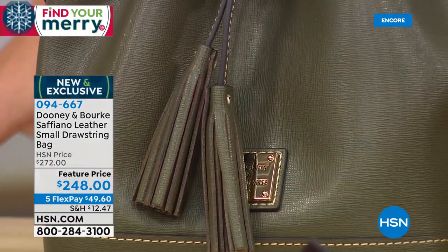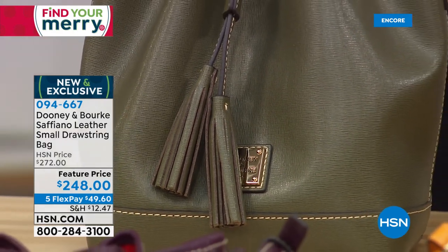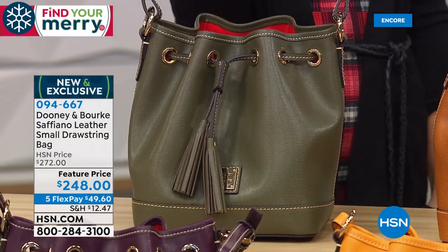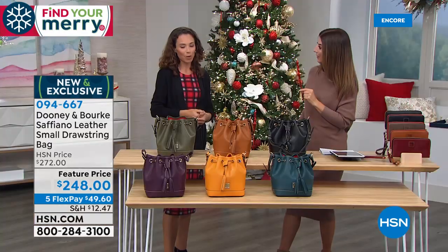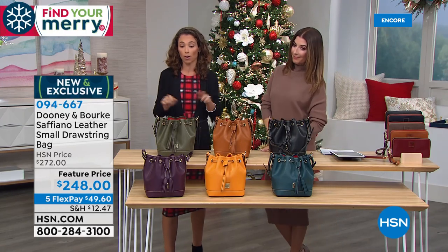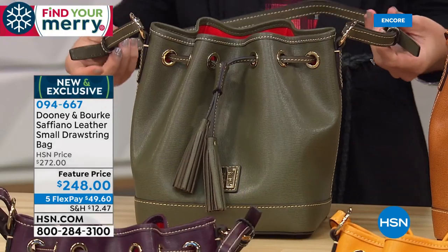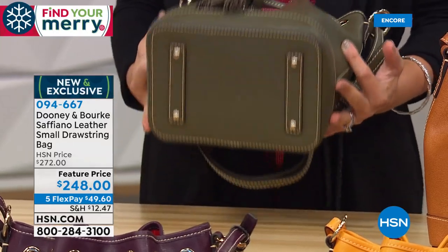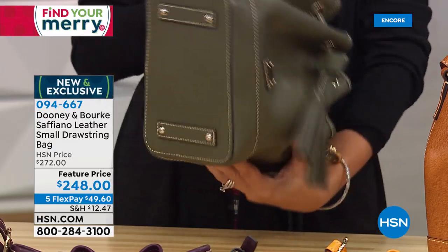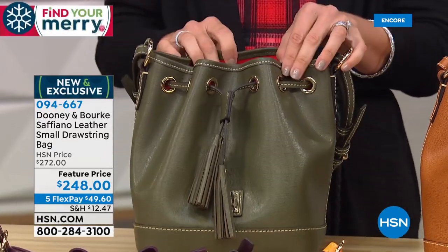Let me give you a quick update. Already our deep teal and our olive are going fast in this style, and you were the first to see it, right? We have never seen a bucket style done in Saffiano leather, and this is head-to-toe Saffiano. The straps, the base of the bag, look at the width. So yes, this is our small drawstring, but this is a meaty bag. This really can carry quite a bit.